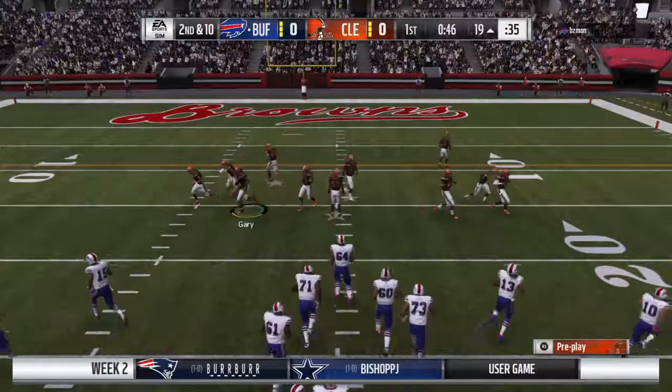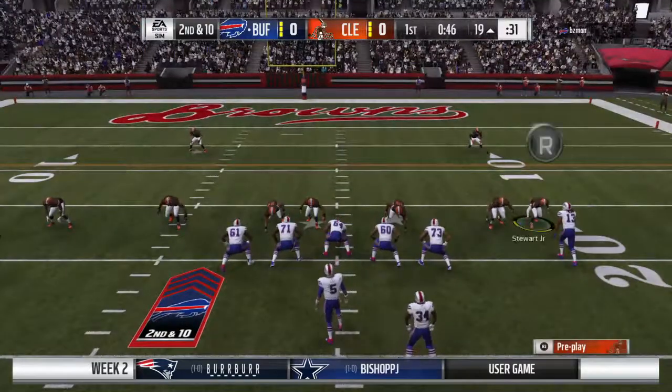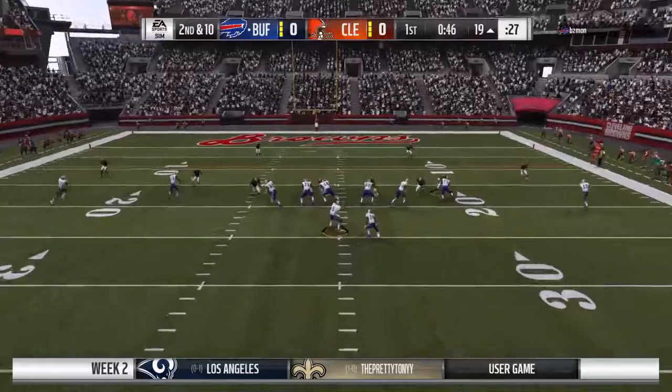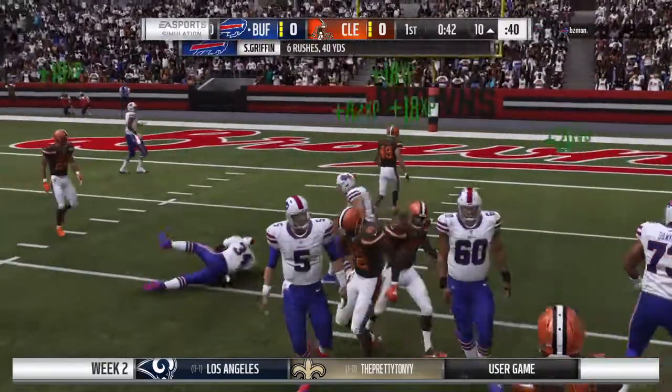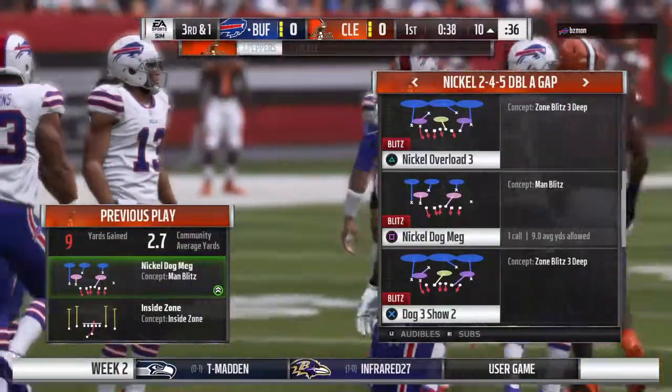An incomplete pass on 1st down. That leads to a 2nd and 10. They'll run it now out of the gun. And he's got this one down to the 10. 9 yards on the pickup there as they'll be left with 3rd and 1.